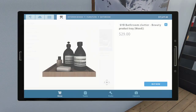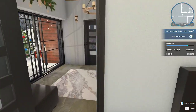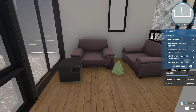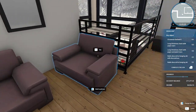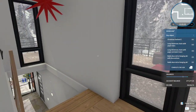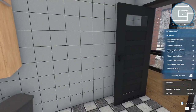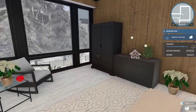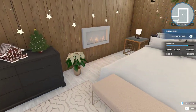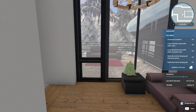Okay, so living room with kitchenette, second floor. What did I leave undone? I definitely didn't touch the bathroom, but I thought that the bedrooms were all done. Let's just pretend that we don't see these really ugly things. Okay. So it has to be. Okay, I can see I didn't do anything in the bathroom, but what about the bedroom? What did I forget in here? Nothing. What room are you talking about? Oh, this is considered a room. Okay.